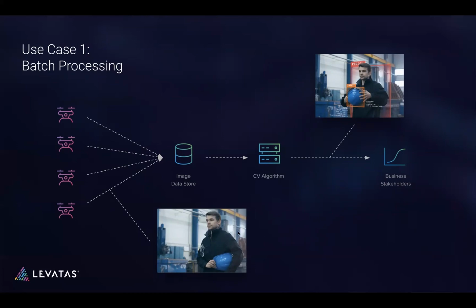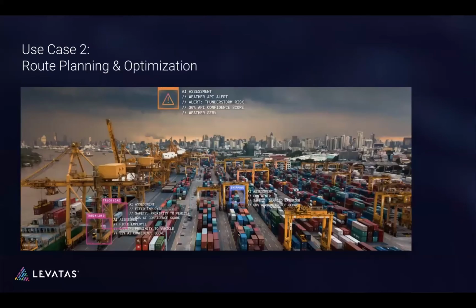A second use case for computer vision, specifically in automated inspections, is doing route planning and optimization. The idea here would be to run a first pass of, for example, a drone capture or a robot mission, use computer vision to analyze that route after the fact, and then allow a human operator, based on the objects or the things that were identified throughout the route, to actually do new planning or optimization of that route after the fact.